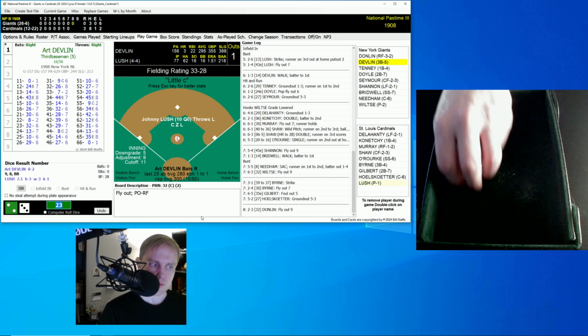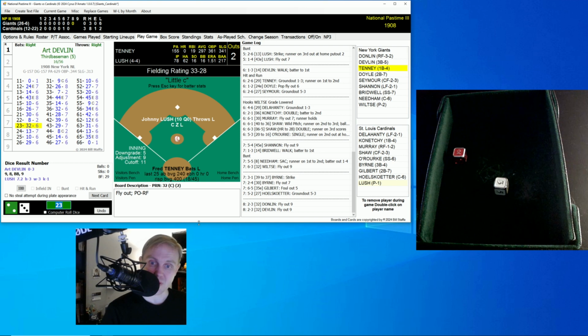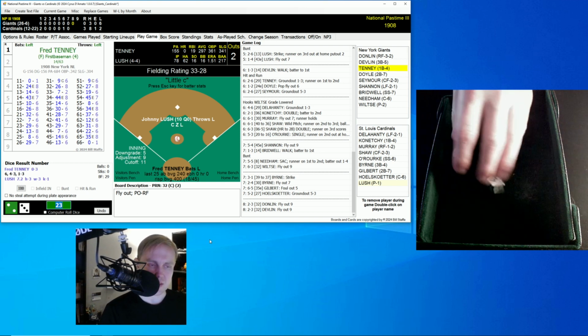It's a fly ball to right field. Murray has it, 1 away. Here's Art Devlin. He rolls a 23 for a 32. Another fly ball to right. Murray's got it, 2 gone.